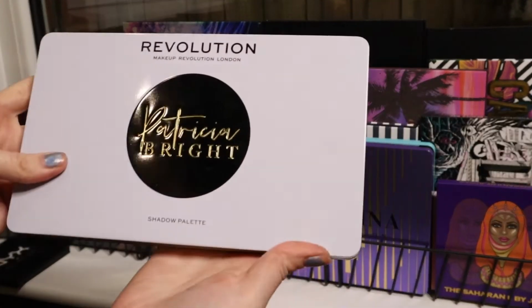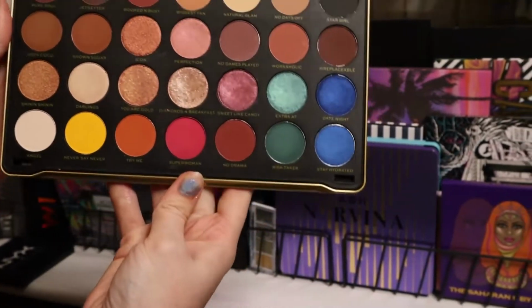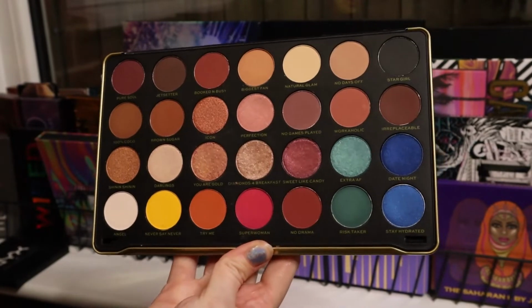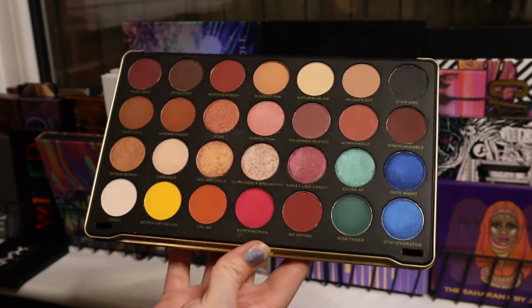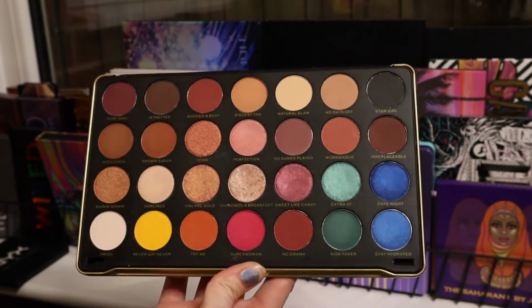I then have the Makeup Revolution. This one's Rich in Life. Is this the more natural one? Yeah, this is the Patricia Bright collaboration. Again, I still haven't really played with this a lot. I kind of regret buying this one, but I bought it mainly for the blue. Yes, that's right, I bought it just for the blue.